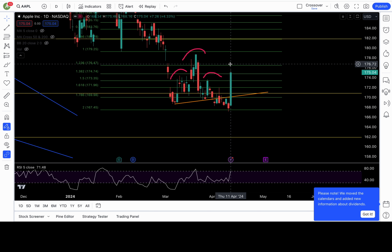So 175. It closed above that. As long as above 175, 176.4 or higher is in play. I wouldn't look to short unless the levels we recaptured today break down tomorrow, which would need 173.3 and 172 to break down to trigger shorts. Put 170 or lower back in play.